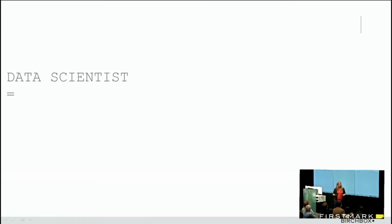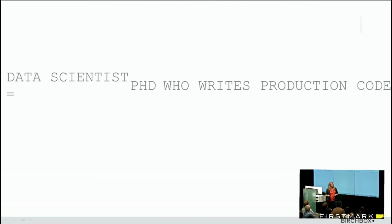And by specialized skills, I essentially mean a PhD or something very much like it, and someone who can write some production code. So not just some MATLAB, but someone who has worked out how to write production code, either on the job or in the past. And we find this very important. And by PhD-like skills, now, I have been accused of bias here. I do actually have a PhD, so I don't think we're all crazy and stupid.